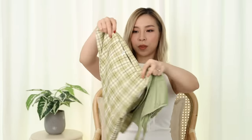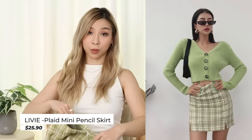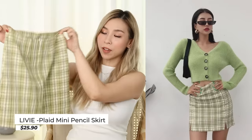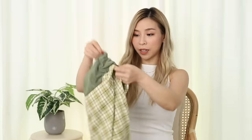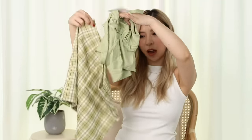And now with this green top, I thought it would go nice with this skirt that I got from another brand. Or was it from the same brand? I don't know. Yes, I was correct. It was from the same brand. This skirt was $25.90. It is lined, so that's good. It's kind of giving me Clueless vibes, if you know what I mean. So I feel like that makes a really cute outfit.